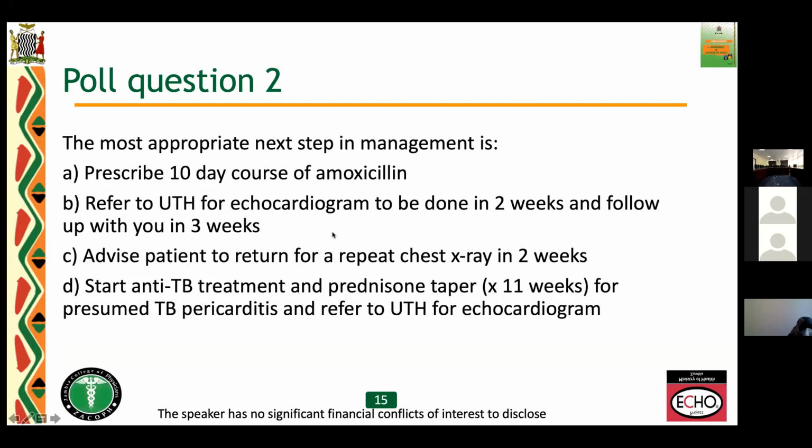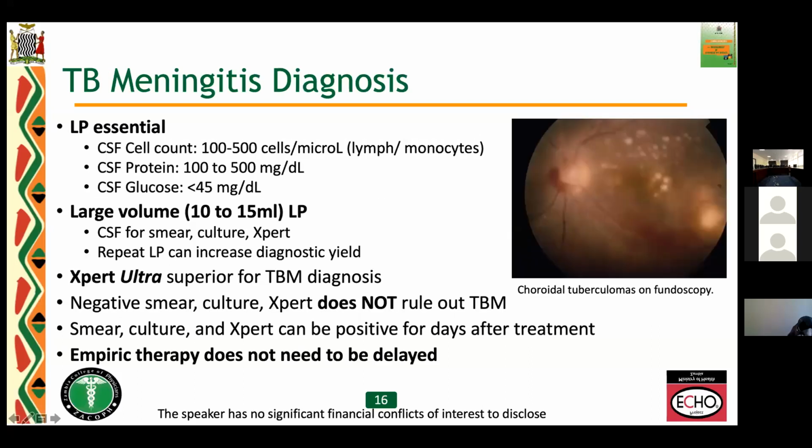I wanted to spend a little bit of time just talking about TB meningitis as well, because that is a very common entity and it comes with high morbidity and mortality. And just to say that a lumbar puncture is really essential for making the diagnosis. It really helps us. So if we do an LP, we often see that the cell count is elevated.